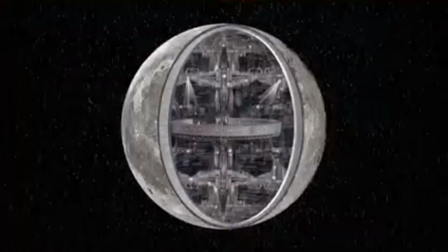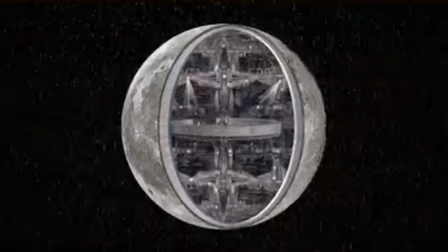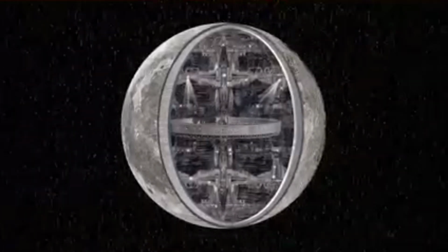It has been speculated that the moon is simply an outer shell with a secret hidden base inside. But where did the hollow moon theory come from?